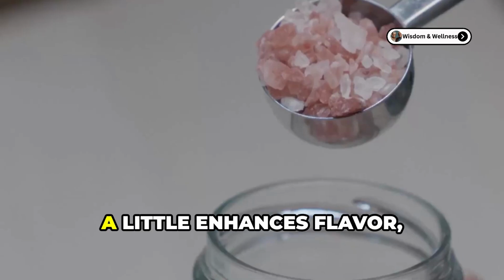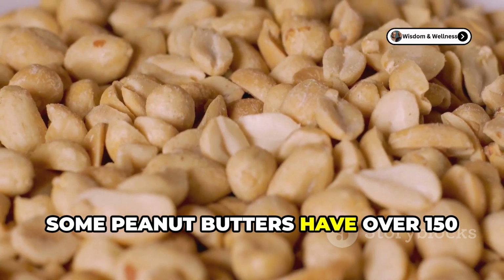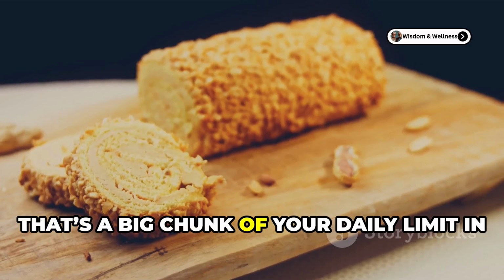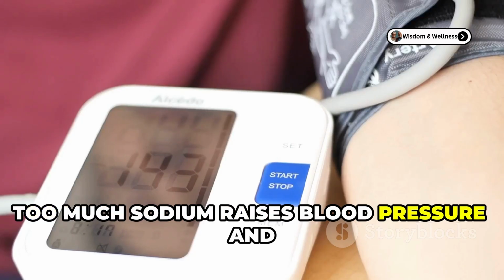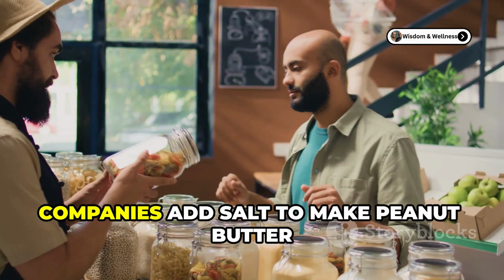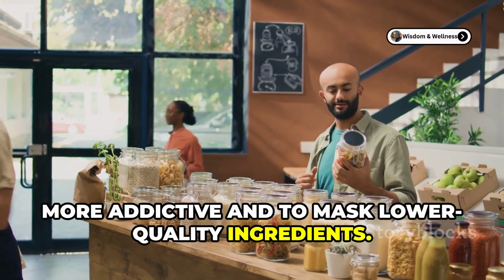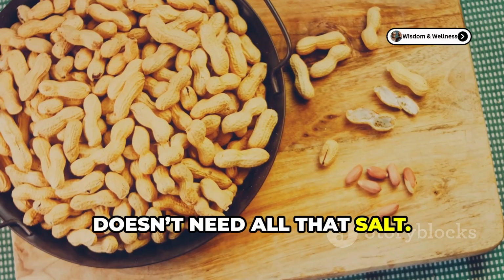Let's talk salt. A little enhances flavor, but most brands go overboard. Some peanut butters have over 150 milligrams of sodium per serving. That's a big chunk of your daily limit in just 2 tablespoons. Too much sodium raises blood pressure and increases your risk of heart disease and stroke. Companies add salt to make peanut butter more addictive and to mask lower quality ingredients. The natural flavor of roasted peanuts doesn't need all that salt.